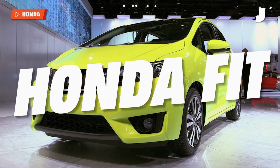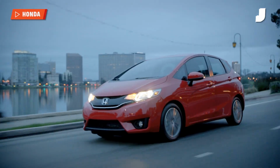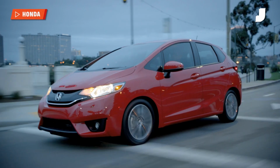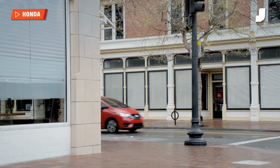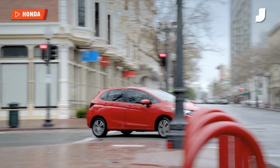You need to get a bunch of stuff from IKEA? It'll fit. You need to drive four people around? They will fit. You found a tight parking spot? It'll fit. Fit, fit, fit. Listen, if you're a regular Jalopnik reader, you know we recommend the Honda Fit a lot.